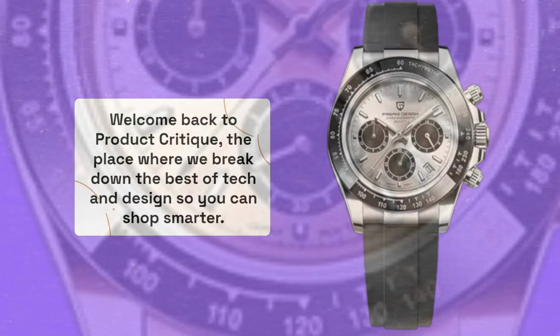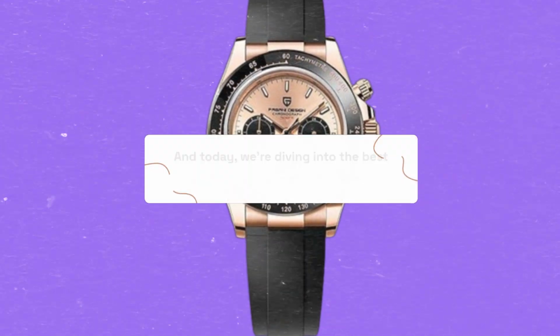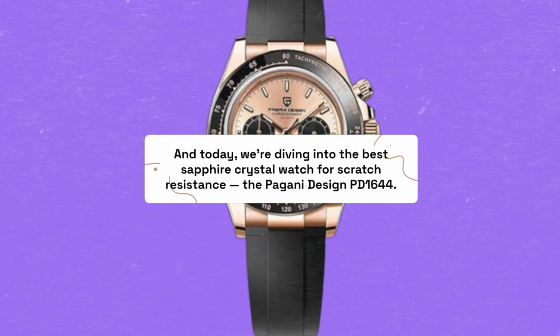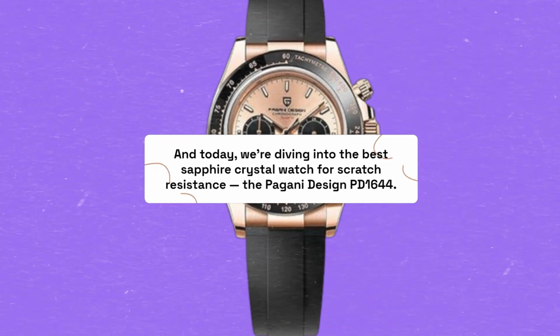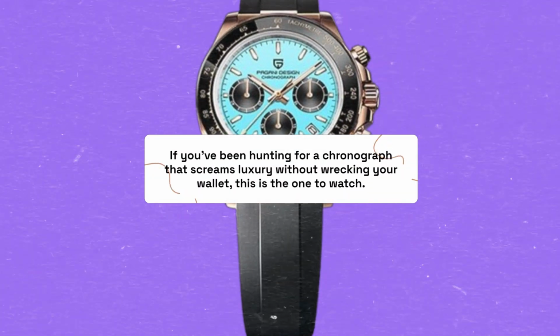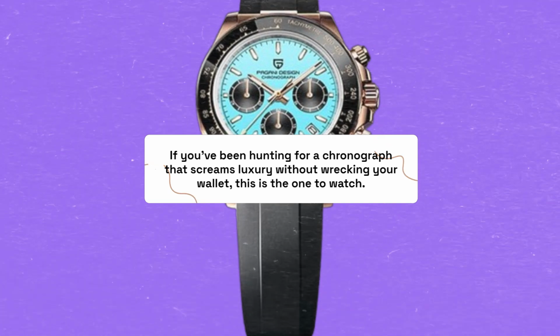And today, we're diving into the best sapphire crystal watch for scratch resistance, the Pagani-designed PD1644. If you've been hunting for a chronograph that screams luxury without wrecking your wallet, this is the one to watch.